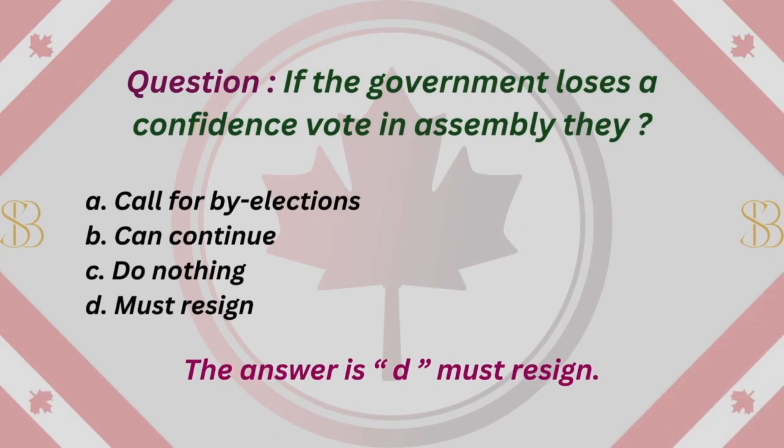Question: If the government loses a confidence vote in the Assembly, they A. Call for by-elections. B. Can continue. C. Do nothing. D. Must resign. The answer is D. Must resign.